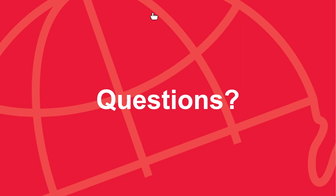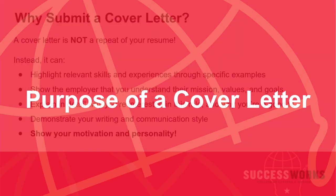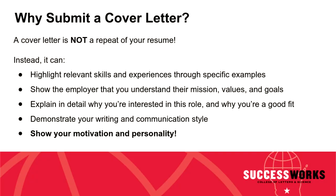All right, so let's move on and shift gears a little bit to talk about cover letters. So like a resume, a cover letter is probably a relatively familiar document. You have an idea of why it's important and why it's included. But have you ever really thought about why most employers require both a resume and a cover letter? The reason for that is because a cover letter is not a repeat of your resume. In fact, they're actually very, very different documents with different goals.